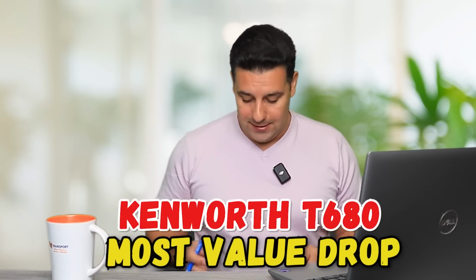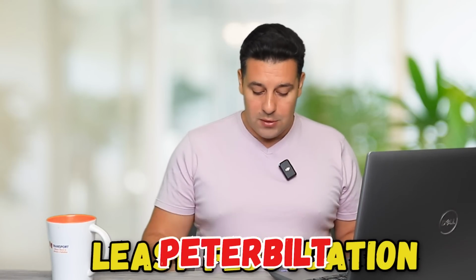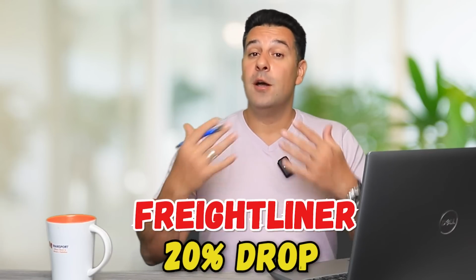Okay, so you wanted a comparison, I gave you a comparison. Now here is the conclusion. The trucks that drop the most in value, hands down, are the Kenworth T680s. The ones that retained the most value, that had 0 fluctuations, I would say is the Peterbilts, the flat nose trucks. Those definitely had no movement in them. And then the Freightliner Cascadias, I would say in conclusion that it had a 20% drop from last year to this year. Now, what does this mean moving forward?